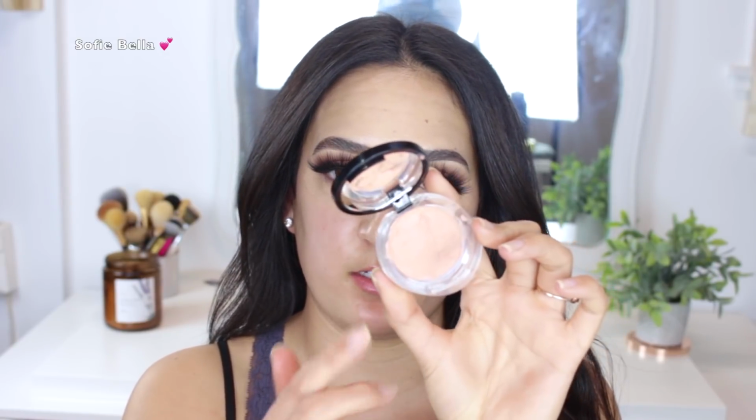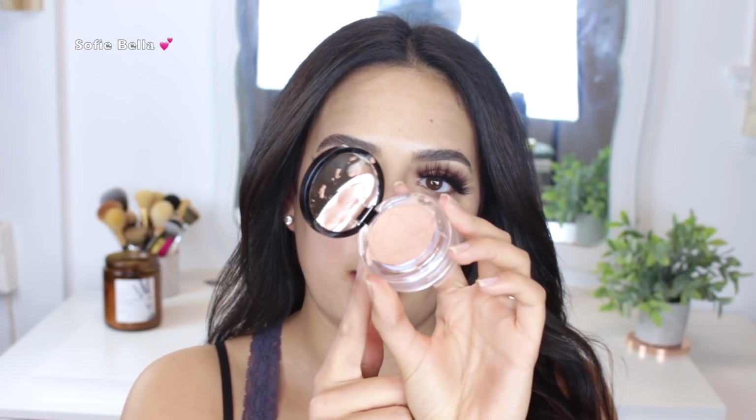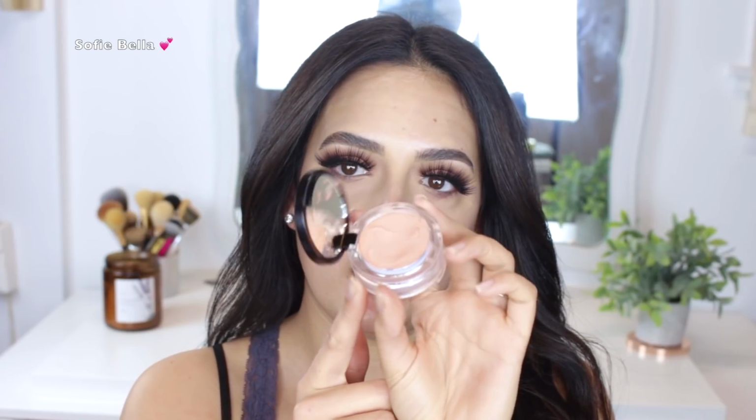Next, I'm going to be going into my Laura Geller Color Correcting Trio. I'm using the Salmon shade at the very top of the trio. It's like a pinkish orange-y shade. I like to warm it up on the back of my hand first and just take it underneath my eyes to color correct. And you can even use a damp beauty sponge to blend it out. So just look at the difference between this eye and this eye. This eye just looks more awake and you can't see my deep eye circle.